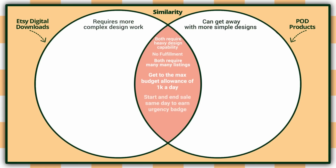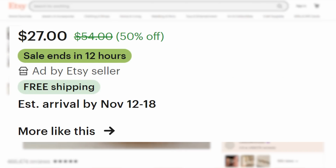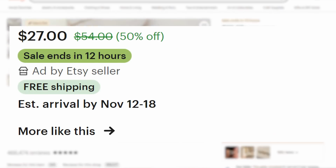Another strategy that you can implement is starting and ending a sale the same day. What this does is earn you an urgency badge. It looks something like this. It says that this sale is ending in XYZ amount of time, and it puts the psychology behind it: if I can buy something now and at least get 10% off or 20% off, or I can wait and buy it later and not get it. And even though you're going to start and end the sale every single day the same day, you're just creating a bigger sense of urgency. You don't have to do this every single day, but I would recommend doing it a couple times a week at least.